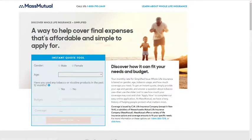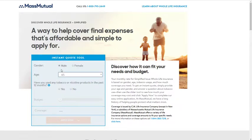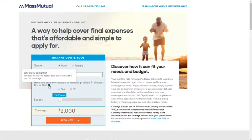This takes you to the application page, and I'm going to play the client here, perhaps you if you're doing this, to learn more about how this goes. So I am male. I am going to pretend to be 65. I don't smoke nicotine. If you click here, it just says tobacco is one factor that determines cost coverage. I'm going to apply for $10,000 coverage, and you see it says that I'm $63.23 if I'm approved. Again, we're applying. It's not guaranteed I'm going to get it. Let's see.